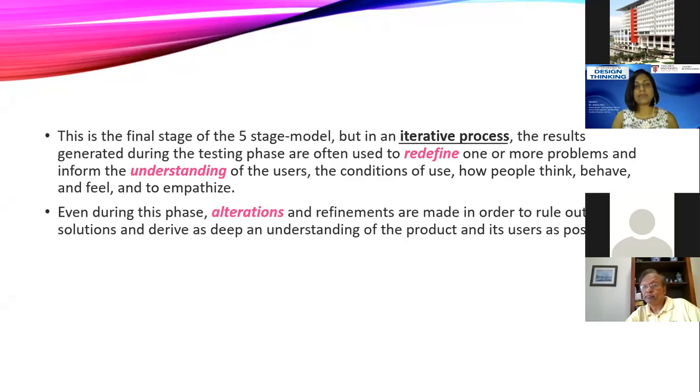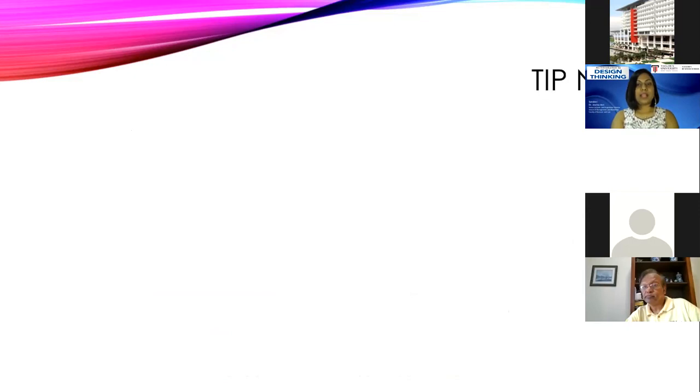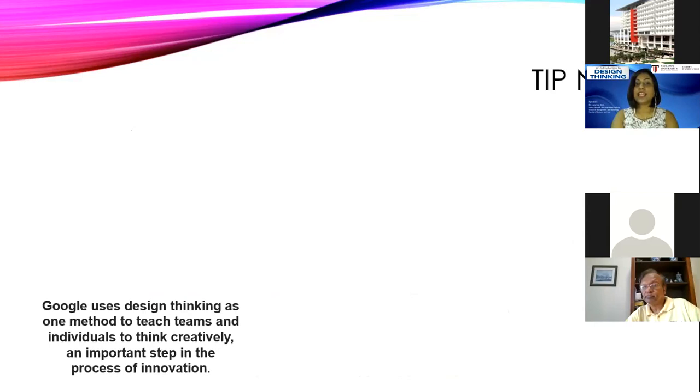Or in this process, we also can alter whatever ideas that we have made, okay? So again, you can reject, you can alter, you can change, you can merge two ideas and make it into one, okay? These are some of the things that we can do. Of course, in the process, we throw away some, we keep some, we alter some. So remember that your first solution or your first few solutions even may be a failure, but that's okay. In fact, in design thinking, that is better than okay. I'll explain why. Now we come to tip number 4.